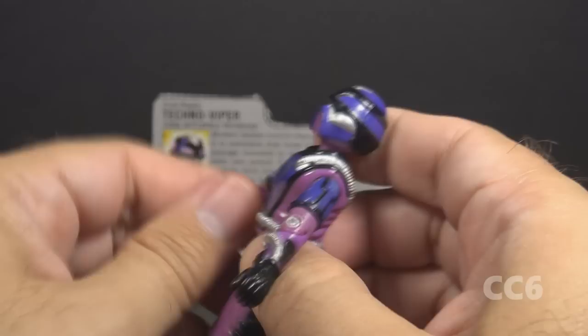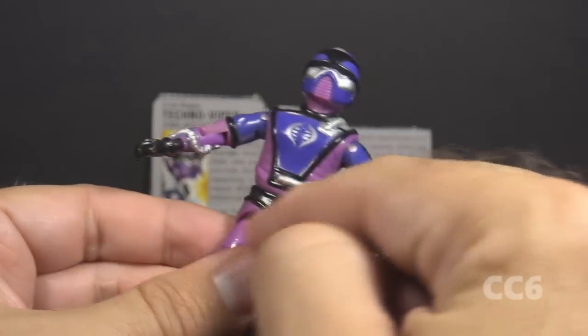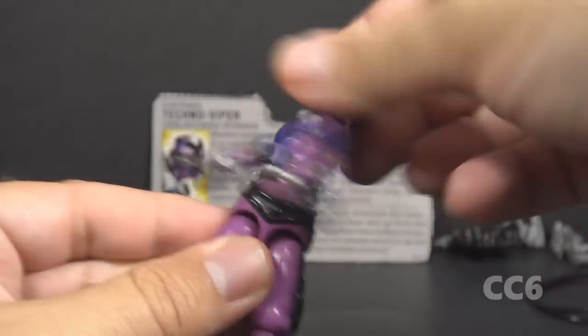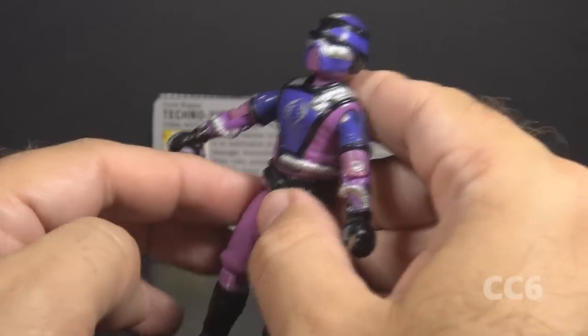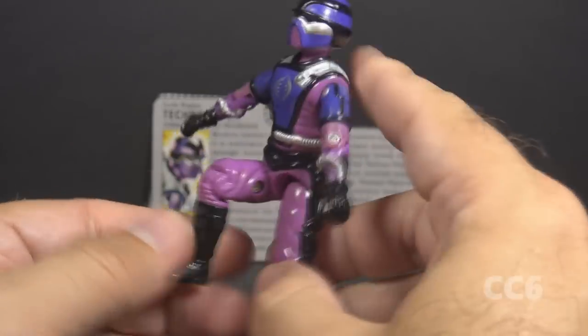This was an O-ring figure, meaning the figure was held together with a rubber O-ring that looped around the inside. That allowed him to move at the torso a bit. He could move his legs apart about so far. He could bend his leg at the hip about 90 degrees and bend at the knee about 90 degrees.